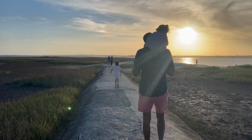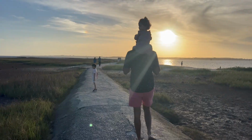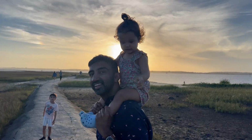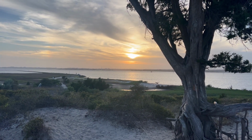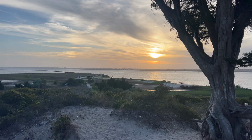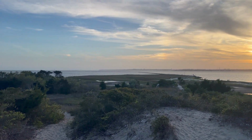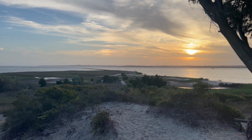So this is an excellent spot to catch the sunset or maybe do a little bit of walking. It does get hot, there's not any shade out here, so sunset was a perfect time with the two littles for us. There's also some trails up above that walkway we went to check out and catch some of the sunset views and just enjoy being out in nature.